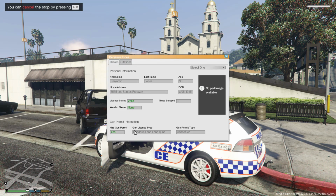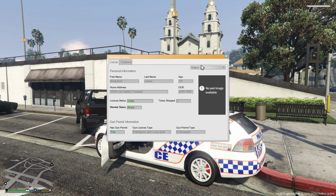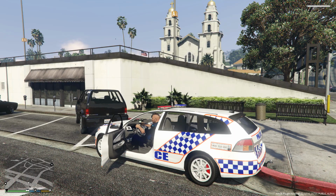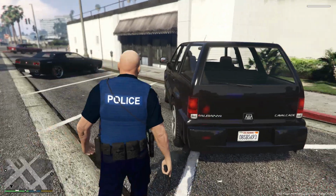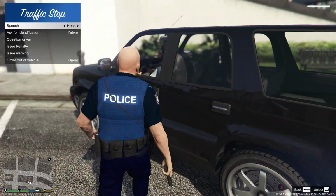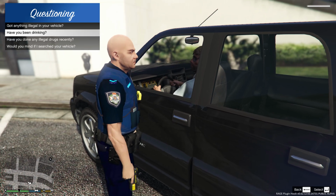Benjamin Jones has a gun permit for handguns and long guns, which are concealed. He's valid, three times stopped. This guy looks pretty clean. Alright, well, we're just going to question him and see if he's been drinking.